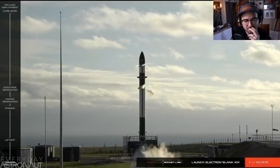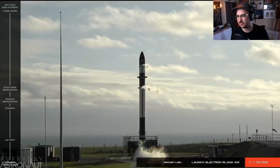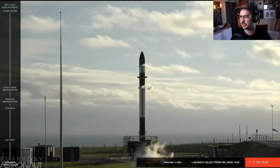Mission Control has given the go for flight. And our flight director has given the final go to proceed with launch, which will take place in just under 14 minutes from now. Electron is fueled and ready at Launch Complex 1 with Electron go, range go, and the weather go. We've also informally polled the sheep and they're go as well.